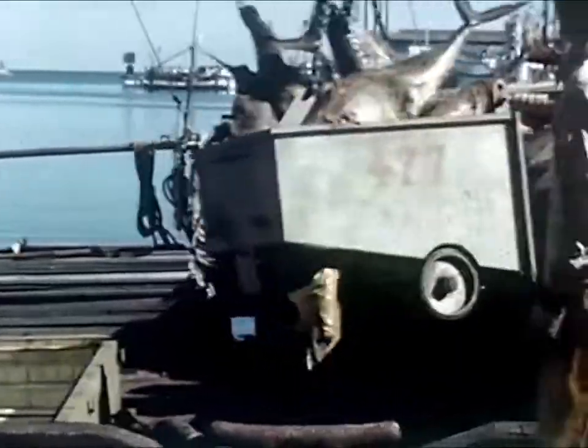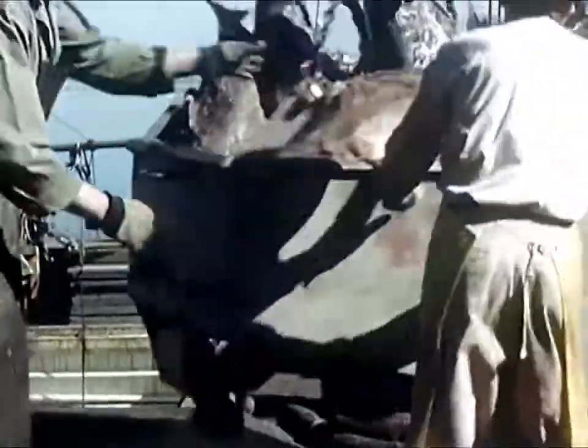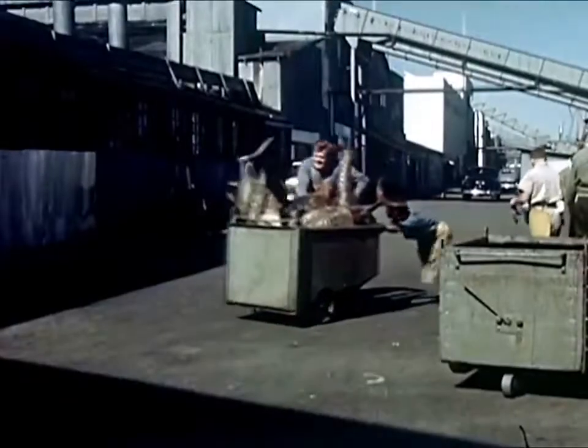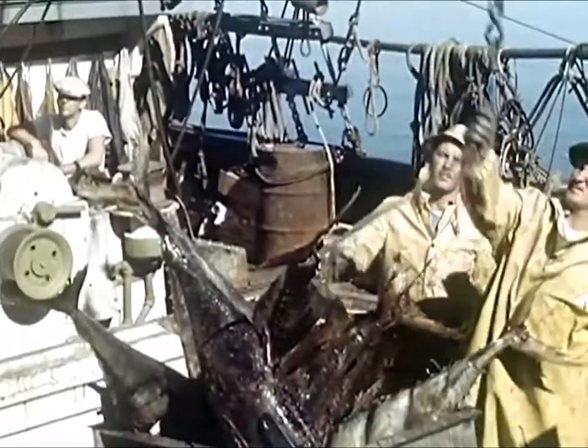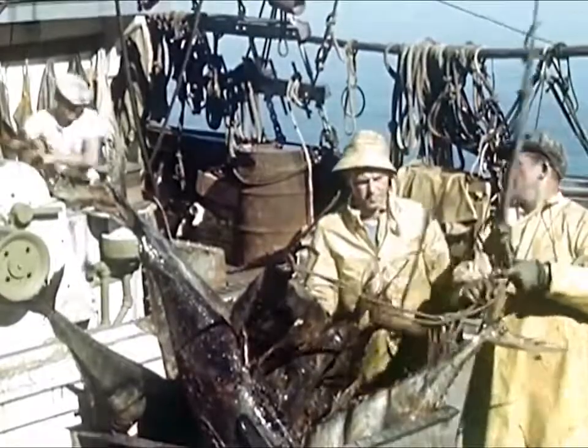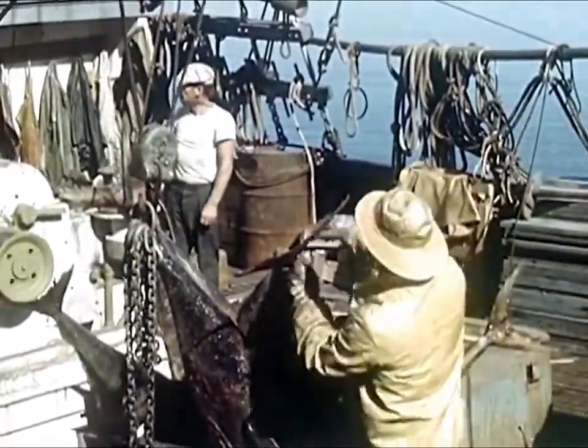They fish for tuna in the daytime and for sardines at night. The fish are packed in bins or tanks in the hold. Some bins hold 8 tons of fish. Each boat has a cooling system to keep the fish fresh. Some are packed in ice or salty water.